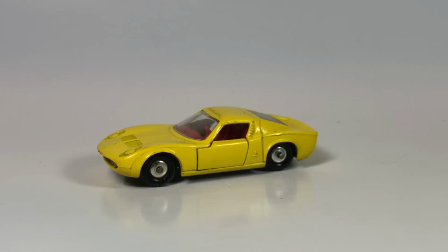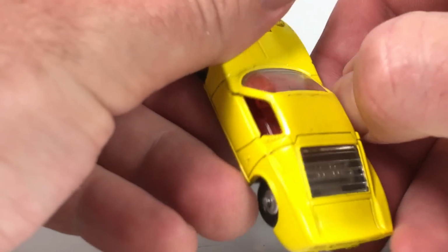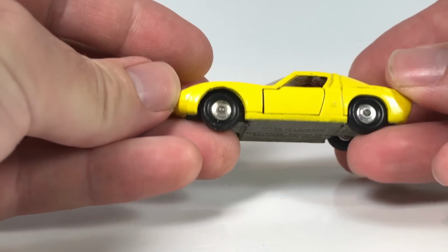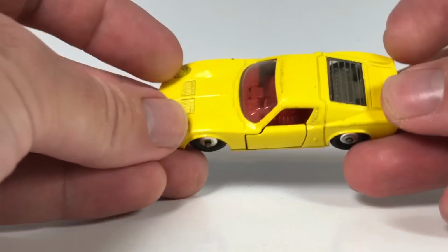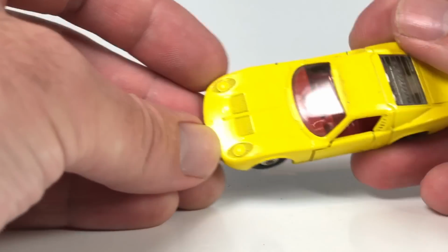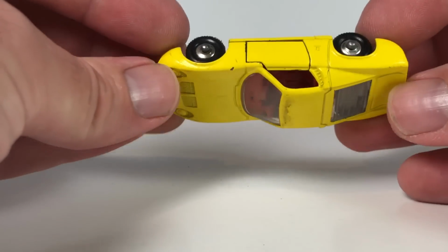I don't know when this came out, as I don't know a terrible amount about old Matchbox, but it's just really nice. I mean, the door's open. It's got a pretty good shape to it. The wheels are standard fare for the time. The motor inside of there is metal. It's just a cool piece. It's not in perfectly mint condition, but it's in good enough for me condition.